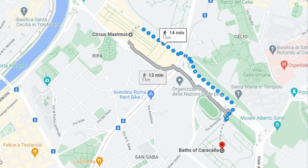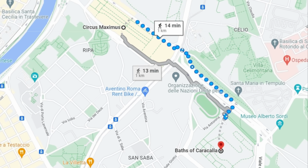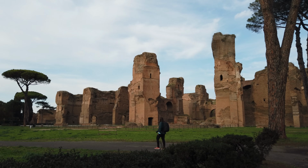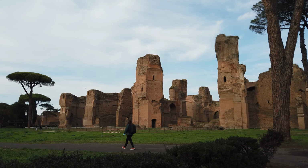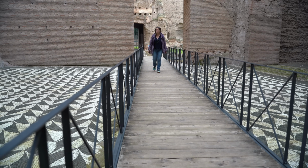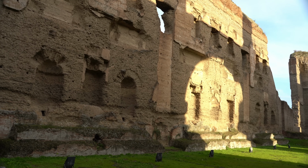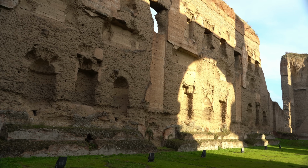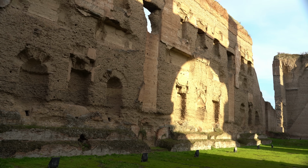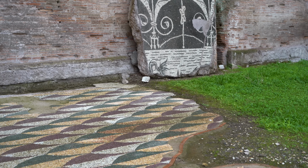A 15-minute walk later, you will reach the final major sightseeing destination on your 4-day Rome itinerary and one of the best off-the-beaten-path places to visit in Rome, the Baths of Caracalla. Wandering around the remains of Rome's second-largest Roman public baths is a unique experience that makes your imagination run wild to times gone by. You will be amazed at how well preserved some parts of the baths are.